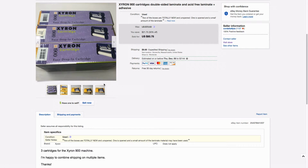These are cartridges for a now obsolete, I believe, craft machine called the Xyron. It's kind of just like a roller crank mechanism. And you drop these cartridges in, and they do different things like laminate paper or create sticker paper. And I think it did other things too. But at the time that I bought this, about 10 years ago, it was much harder and more expensive to get stickers or laminated things made professionally. And I thought this was super cool that you could do it yourself.